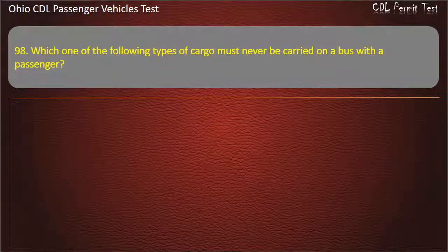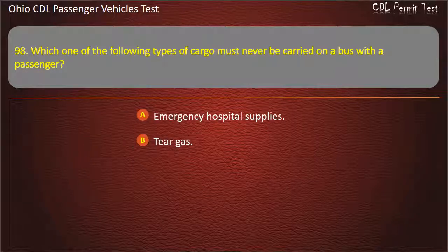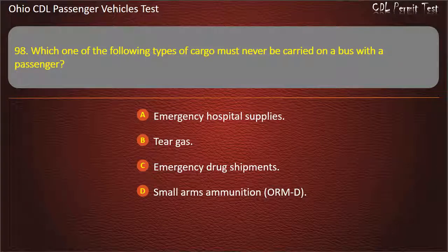Question 98. Which one of the following types of cargo must never be carried on a bus with the passenger? Emergency hospital supplies. Tear gas. Emergency drug shipments. Small arms ammunition, ORMD. Answer. Tear gas.